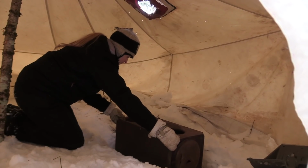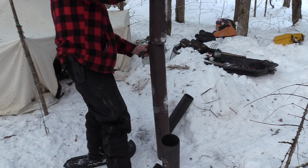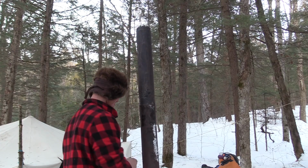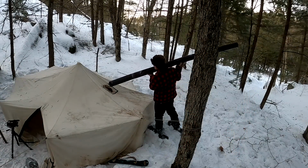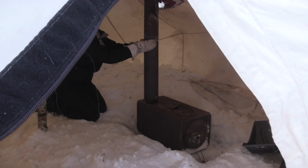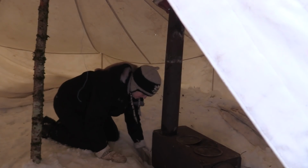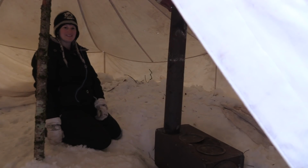Two little things are inside. Is that okay? Looks good. Stove's in place. Now we just have to put the pine boughs down in here and get fire going. It'll be nice and comfy. Sweet.